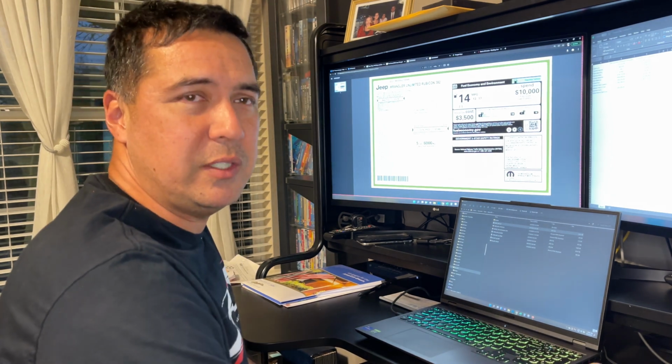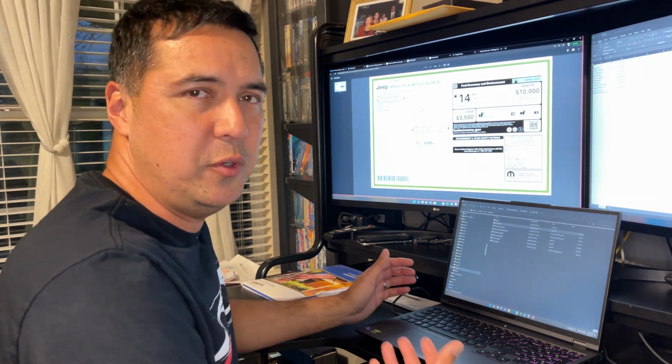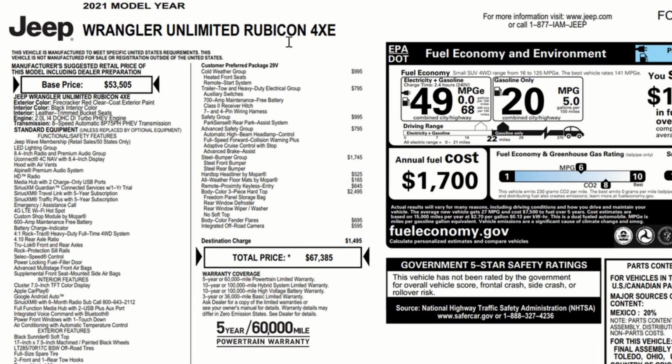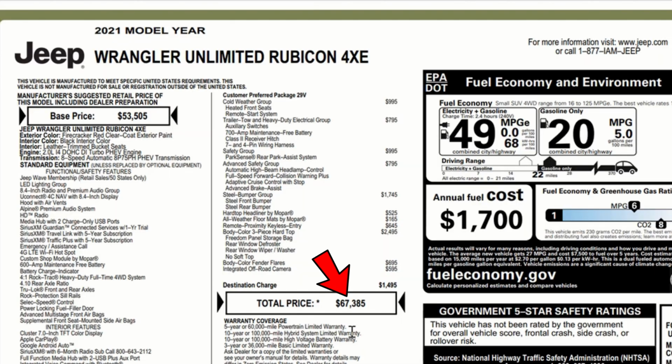So now there are some things I want to point out here. Comparing the 4xe to the Rubicon 392, you might ask, well, what about the fuel economy? I think they mislead you a little bit in how fuel efficient the 4xe is. They give you this rating of 49 MPGe and 20 city with gasoline only. I haven't seen any of those numbers. Now you can see the MSRP on this is less than a 392. This was $67,385, but it has quite a few options.